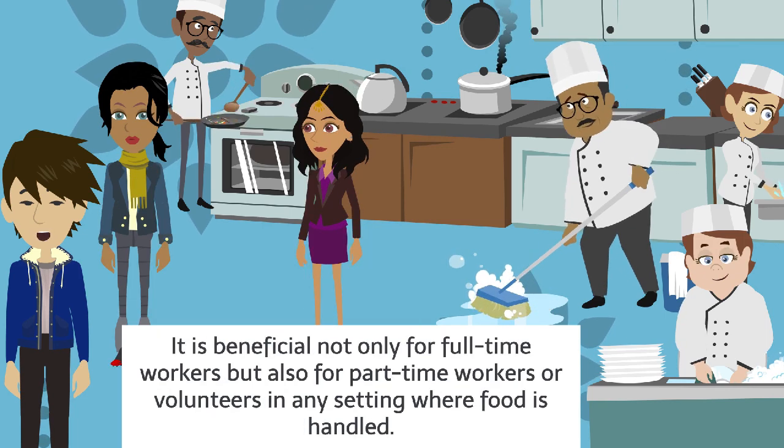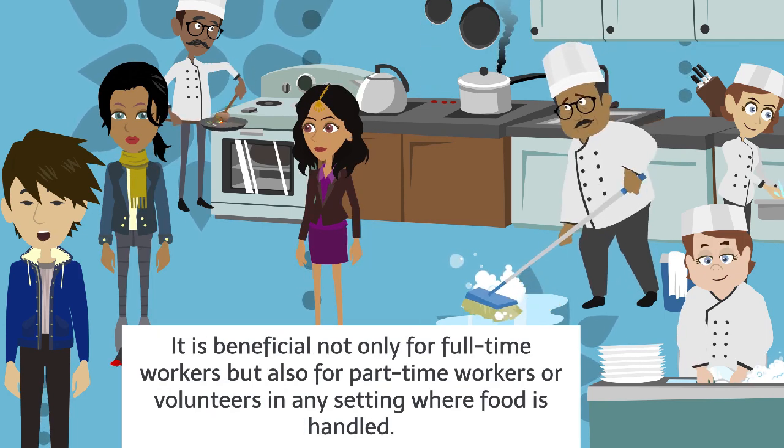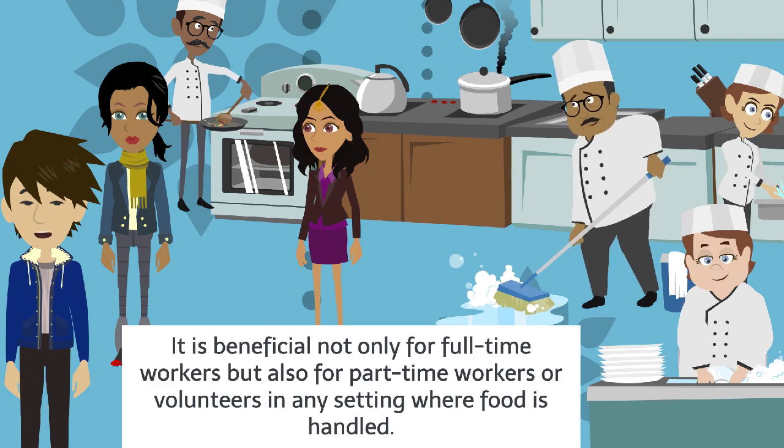It is beneficial not only for full-time workers, but also for part-time workers or volunteers in any setting where food is handled.